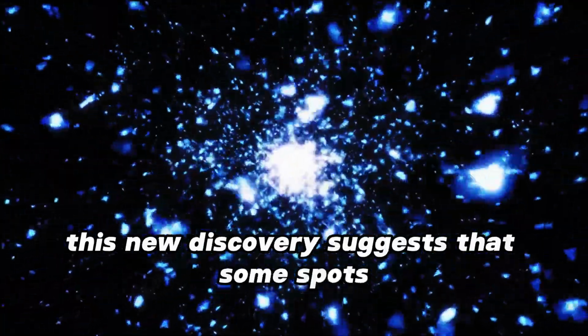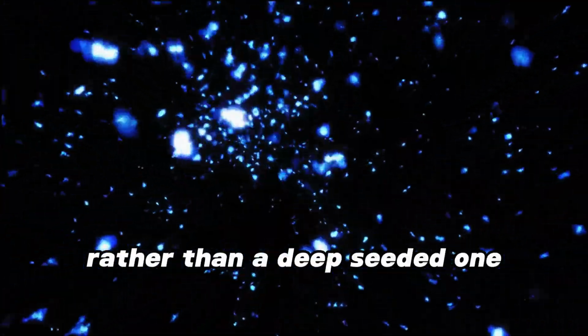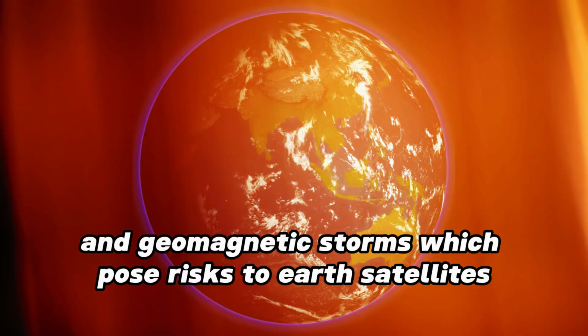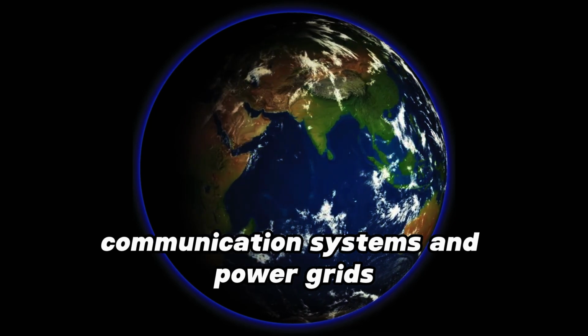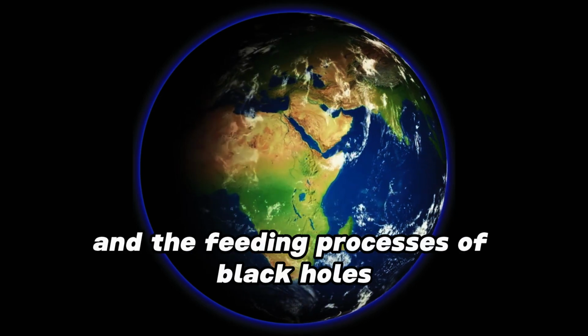This new discovery suggests that sunspots and solar flares might originate from a shallow magnetic field rather than a deep-seated one. These findings could help solar scientists better predict solar flares and geomagnetic storms, which pose risks to Earth's satellites, communication systems, and power grids. Additionally, the research hints at a strange connection between the Sun's outer layers and the feeding processes of black holes.